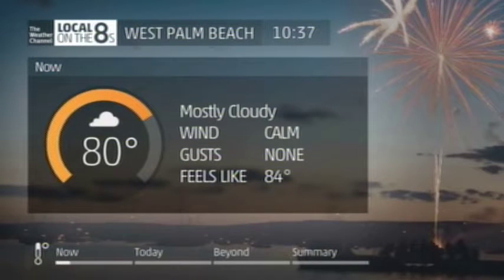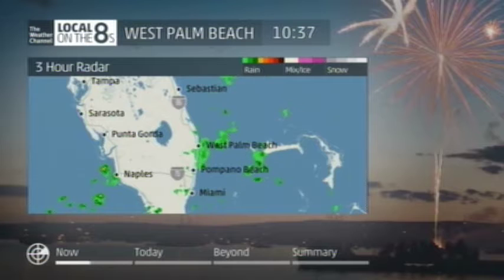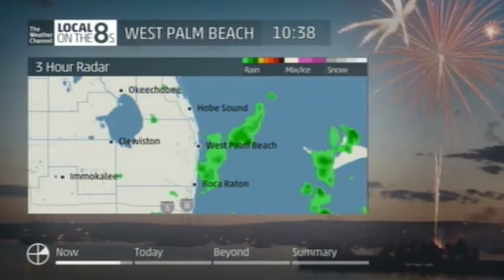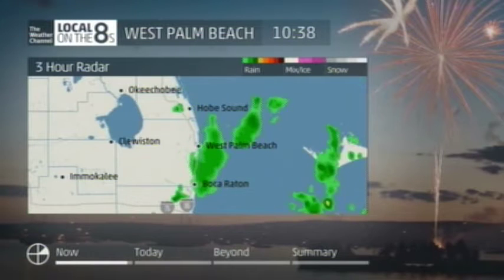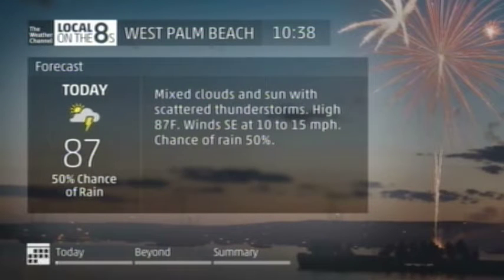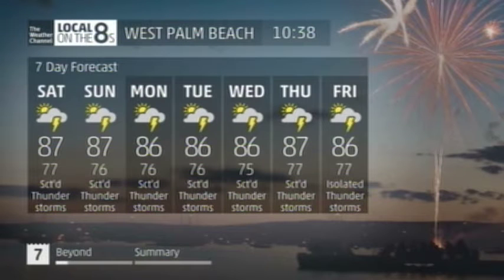Currently in our area, 80 degrees under mostly cloudy skies. Today, mixed clouds and sun with scattered thunderstorms. High 87. Chance of rain 50%. Tonight, scattered thunderstorms. Low 77. Chance of rain 40%. Here's our 7-day outlook.